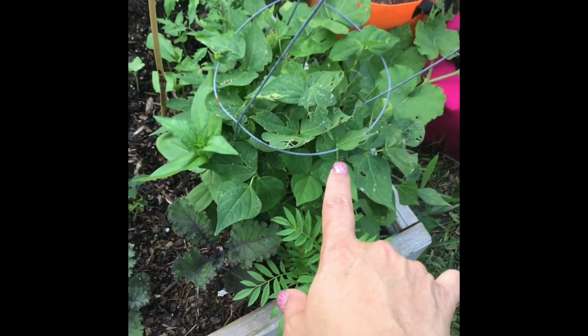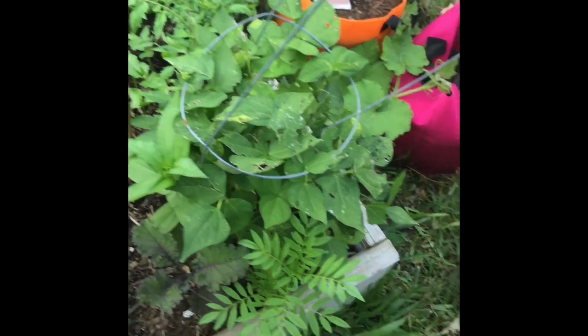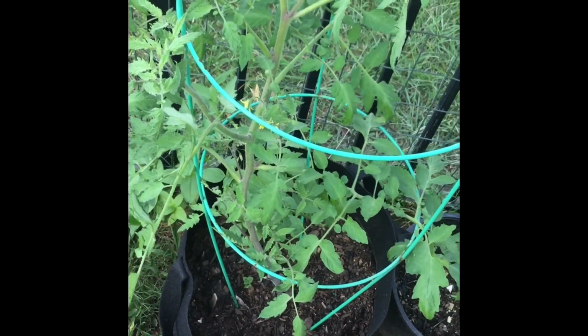Cilantro was growing here, they bolted. Another tomato there. This was the first set of beans that I planted. I reaped already, so I'm going to pull those out soon. And there's a tomato struggling. This tomato actually was growing so well. This again is from seed, and I don't know why it's behaving like this.